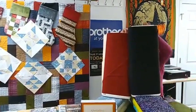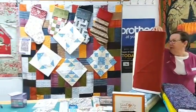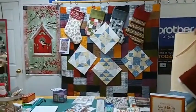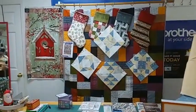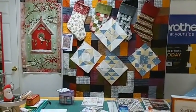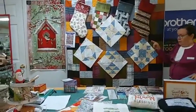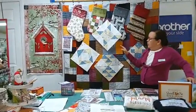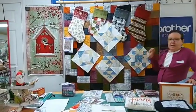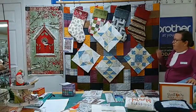If you look on there behind the blocks that we've done right here that I stand in front of, that is more of their flannel. And as we told you last week, you use a 116 needle or a jean needle to put this together because it is a heavier weave with the fabric.